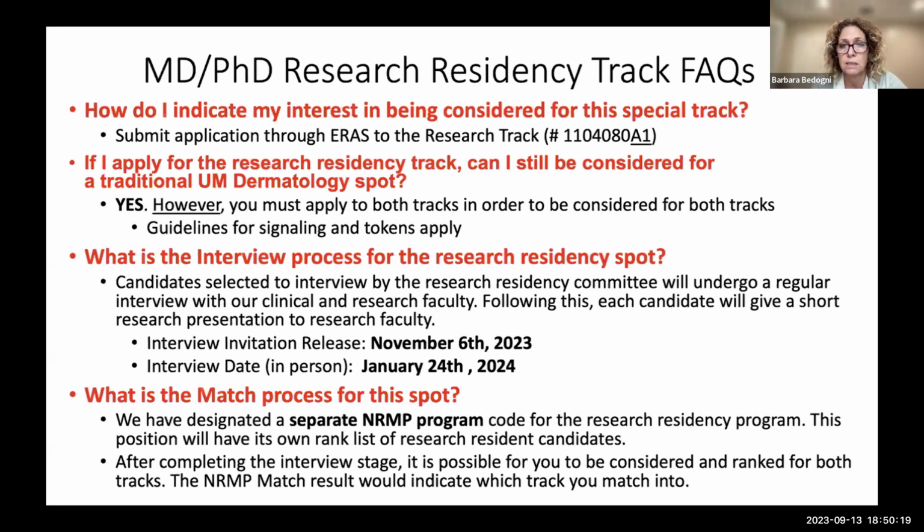What is the interview process? So the candidates are selected by the research residency committee, and they will undergo a regular interview with the clinical and research faculty. And then following this, we ask that you present a short talk about your research, and that will help us also figure out what kind of mentorship you need. And these two important dates you need to remember: the interview invitation release is November 6th, 2023, and then the in-person interview date will be January 24th.